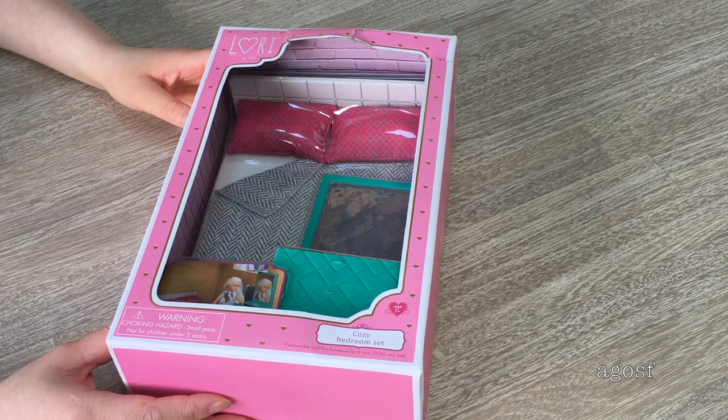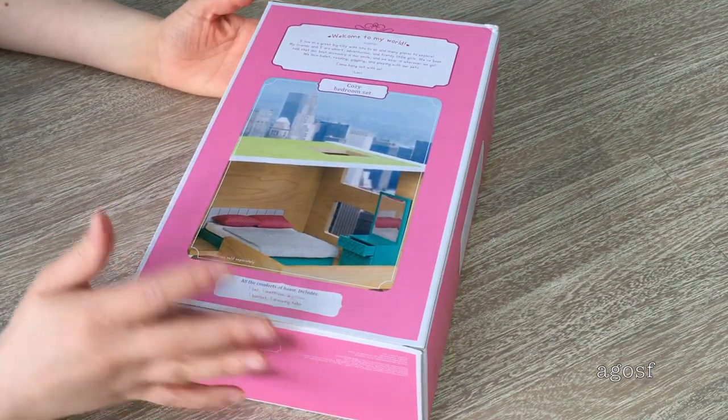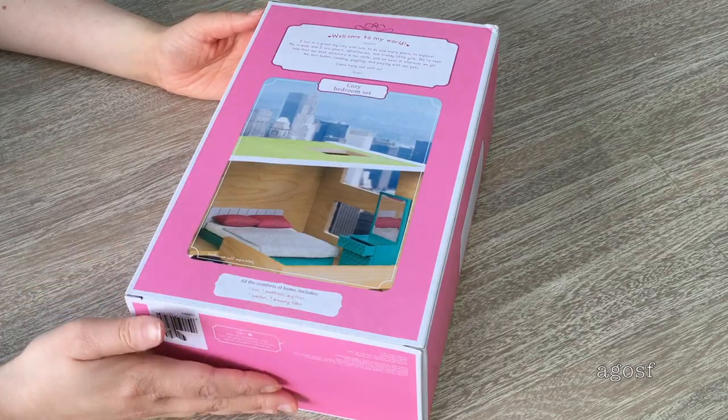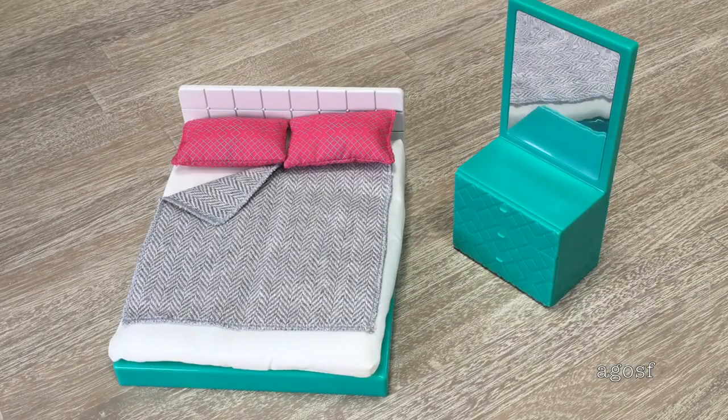Here is the cozy bedroom set. It has a really nice bed and a couple of furniture pieces. On the back, we can see it clearly, and it kind of tucks in nicely. This is the bedroom set.